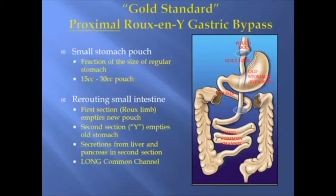It's considered the gold standard because it's been around for at least 50 years, and we have 50 years of experience with how to manage these patients, and we've also looked at outcomes in terms of long-term weight loss, etc. Basically, with the gastric bypass, we divide the stomach all the way up top, so they end up with a small 30 cc pouch. So when food comes down the esophagus, it fills up this little pouch, and then it stretches and sends reflexes back to the brain saying that they're full. And then the patients stop eating.